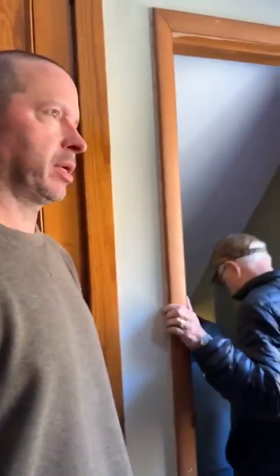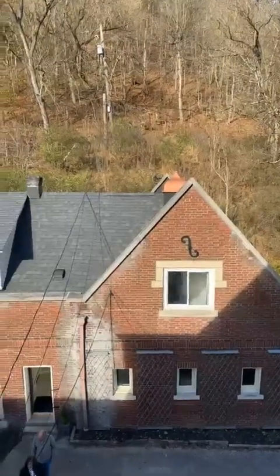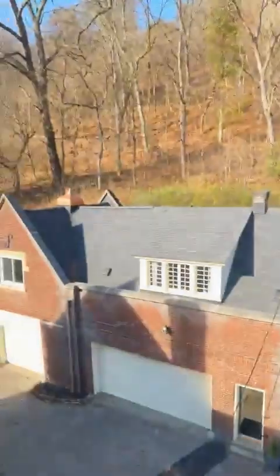How many rooms? 20 rooms in the main house, 9 bedrooms, 4 baths, 9 fireplaces. And the carriage house has 3 bedrooms, 1 bath. 10 bedrooms upstairs.